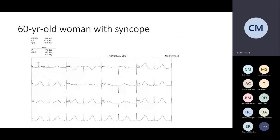In the interest of time, moving on to long QT syndrome. Again, as per Brugada, there are times when we don't need further diagnostic tests. And this remarkable ECG is from a patient who presented just about 18 months, 2 years ago to us, having had a first presentation to hospital with syncope.